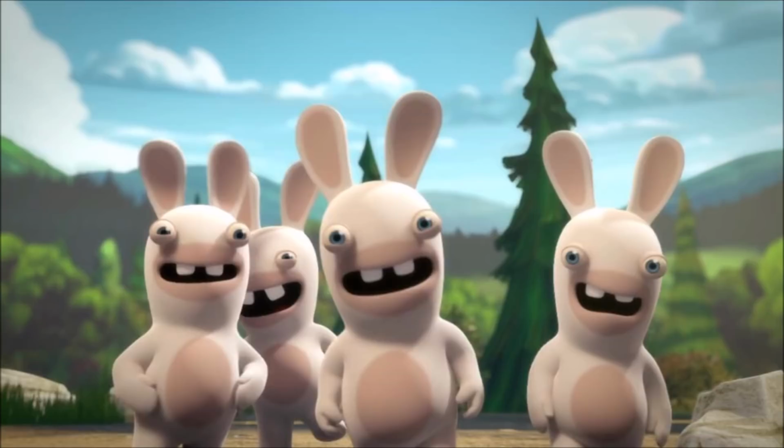Rabbids Invasion's story mostly revolves around these four random rabbits. They usually run around and mess with people or certain objects. These four rabbits don't have names, they're just regular rabbits.